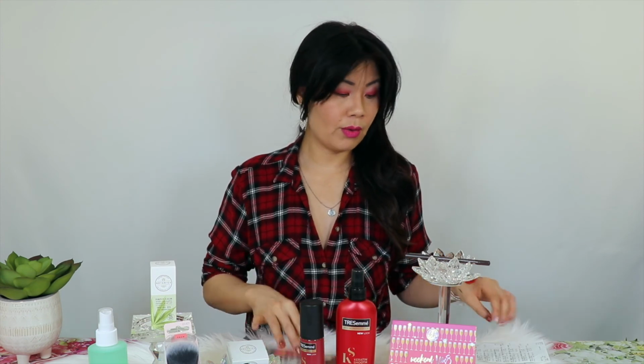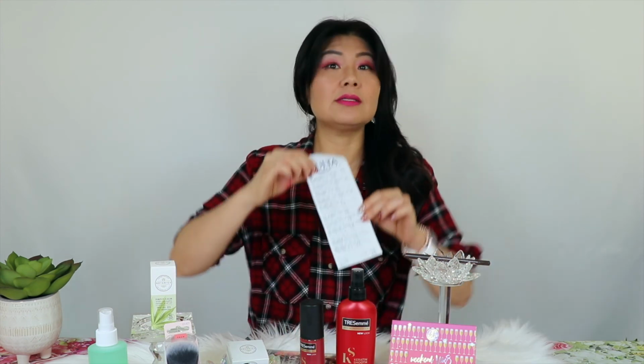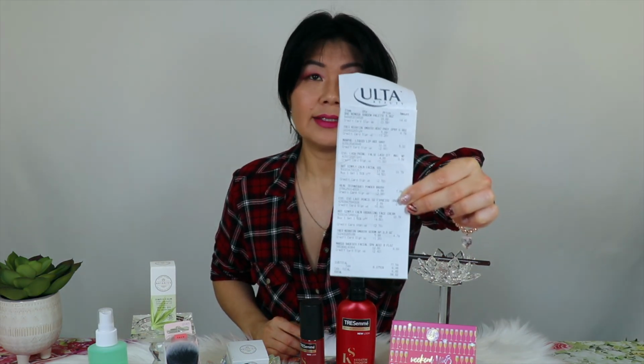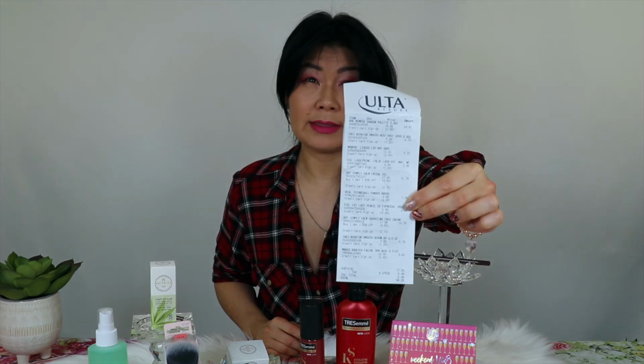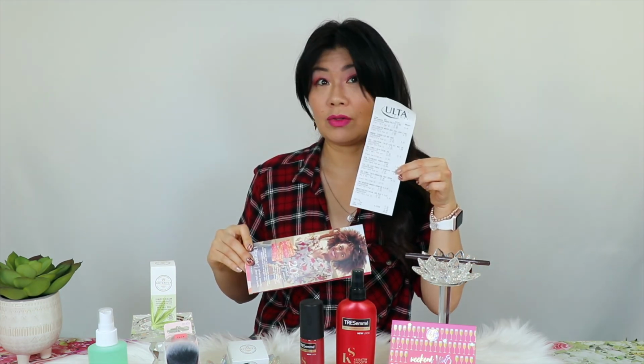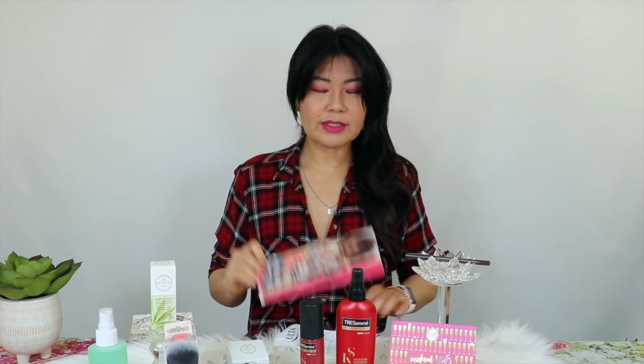If you have 1,000 points, you could get $50 off your next purchase. And this is what I spent this time at Ulta. It's about 80 something dollars. So if I did $1,000 on this, it would be $50 less on this bill. So I always find ways to save money.